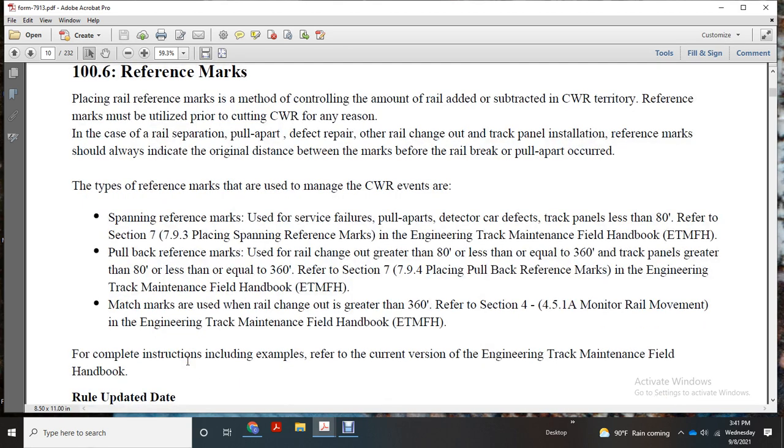Match marks used in rail change out greater than 360 feet. Refer to section 4 in the engineering track maintenance field handbook. For complete instructions, including examples, refer to the current version of the engineering track maintenance field handbook.